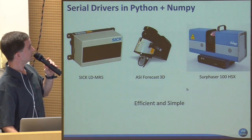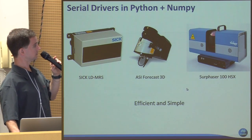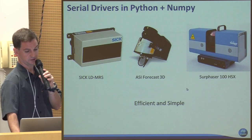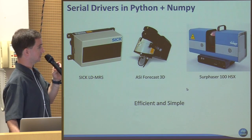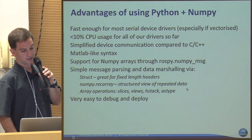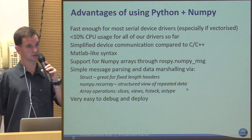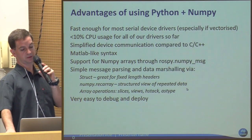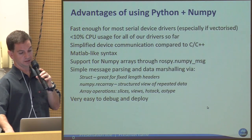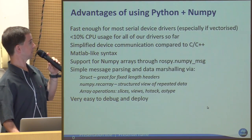So something that our software engineers have been working on, actually those slides were provided by my colleague Fred Pauling, is Python plus NumPy. It's very efficient and simple for serial drivers. These are some of the lasers that use SICK and ASI, Forecast 3D, and it's fast enough for most serial device drivers, especially vectorized. A good thing about it is it has simplified communication, and it has a MATLAB-like syntax. So it's very, very easy to use, and has simple message parsing, with things like struct and NumPy record arrays, and simple array operations, slicing views, and it's easy to debug and deploy. So that's something that they found very, very handy.